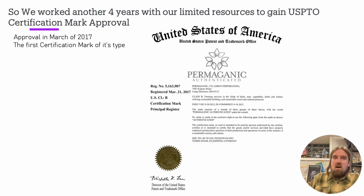So we continued to work on it for another 4 years with our limited resources to gain the USPTO certification mark approval, or the U.S. Patent and Trademark Office approval, which came in March of 2017, and it was the first certification mark of its type, which in order to achieve this, we had to lay out many documents, standard operating procedures, all kinds of documents that would explain how a farm gets certified and many if-then scenarios for legal purposes.